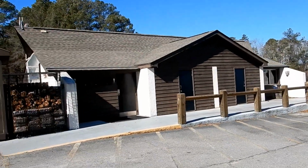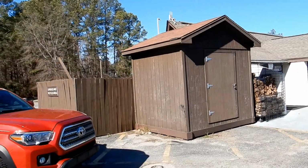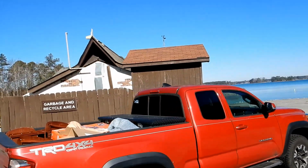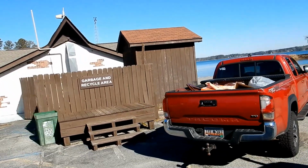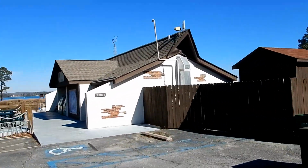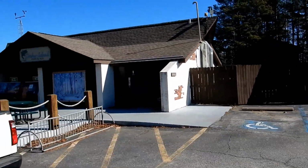This is the tackle shop, which also doubles as the check-in area. And they have all kinds of stuff in here. We just bought some worms, and they have a full stock of shirts and all that kind of stuff. And very friendly in there. If you need any information, they were very accommodating.